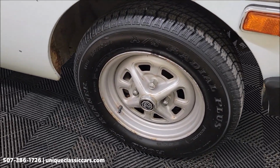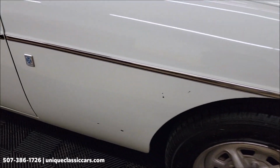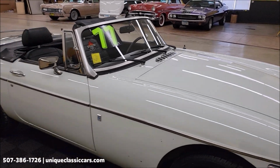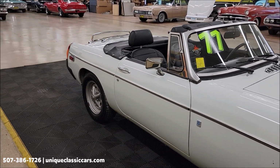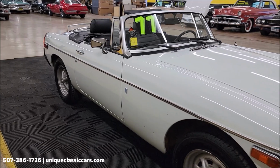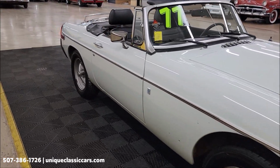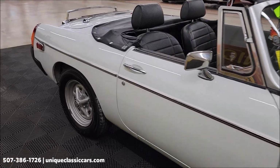MG steel wheels. Paint does show its age some. A few spots there where there may be a nick or a chip or a scratch here or there, but hey, so those cars, get in it, turn the key, drive it, have some fun. Local roll-ins, cruise-ins. Just a nice sunny afternoon, take it out and drive it.